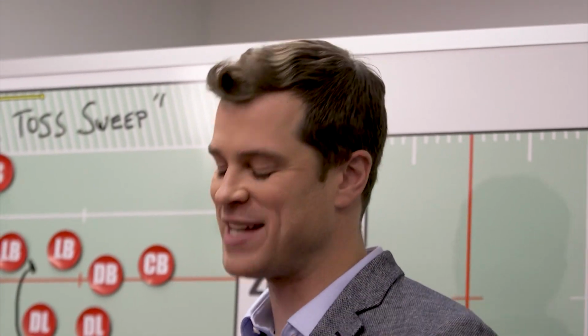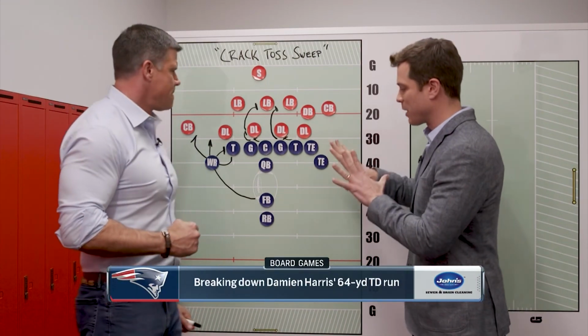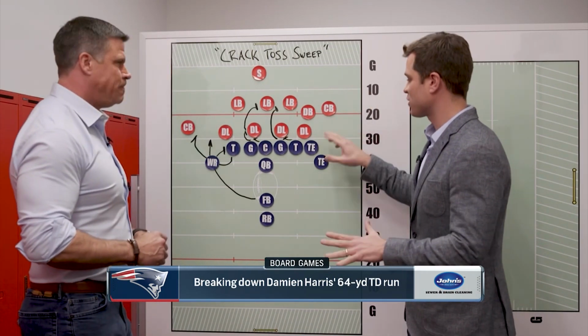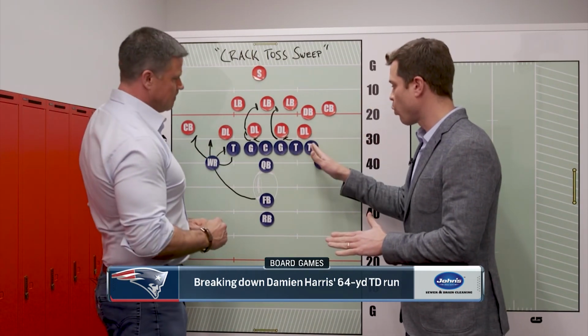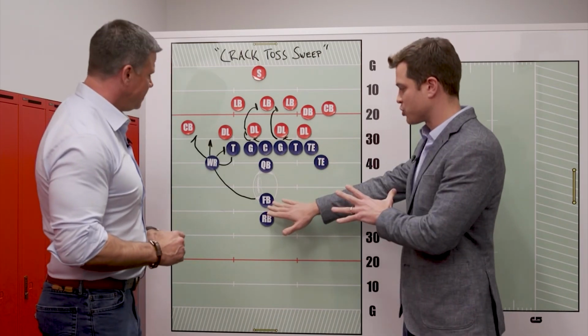And Ted, I am fired up for this week's edition of Board Games because we are talking about a Patriots run game staple. Been waiting for this all year. It's crack toss, and we've got Trent Brown, Mike Onwenu, all 350 pounds of them, and Jonnu Smith on the right side with Jakob Johnson in the backfield.